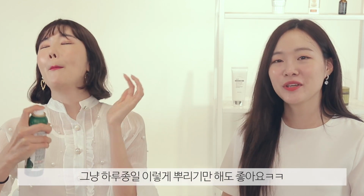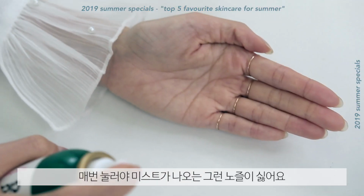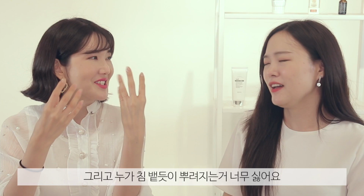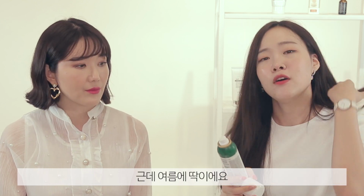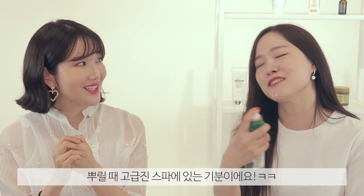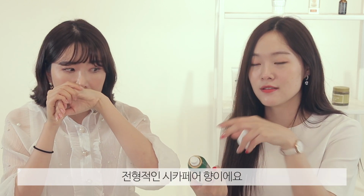You guys know I love mists in the summer. I am just like this the whole day. The nozzle on this is beautiful. I don't like it when you have to press it every time and it sprays like someone spitting at you. The formula is very light. It's not one that I would use in the winter, but for the summer, it's perfect because it's light, it feels refreshing, and the nozzle is great. It just feels like I'm in a really nice spa, getting pampered. The smell is like aromatherapy, the typical Cica Pear scent. I like it.